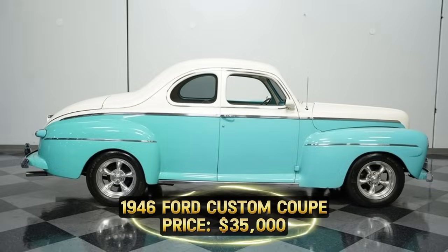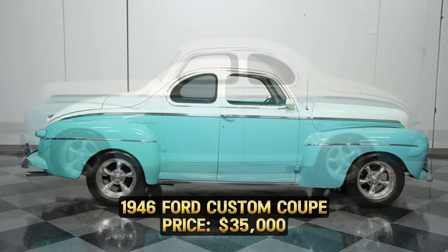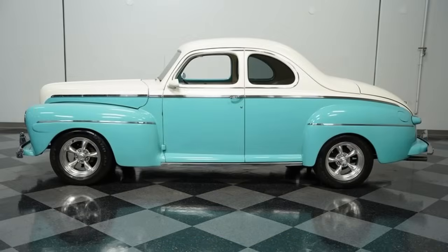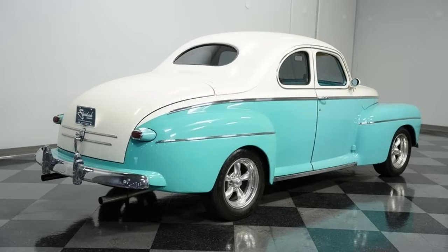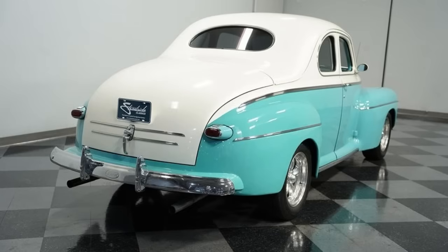Number 2. 1946 Ford Custom Coupe. Price, $35,000. Location, Arizona. This 1946 Ford Custom Coupe blends classic post-war style with modern street rod performance. Finished in a vibrant turquoise and white two-tone over a cream and turquoise leather interior, it stands out with tasteful custom touches, thoughtful upgrades, and proven mechanicals.